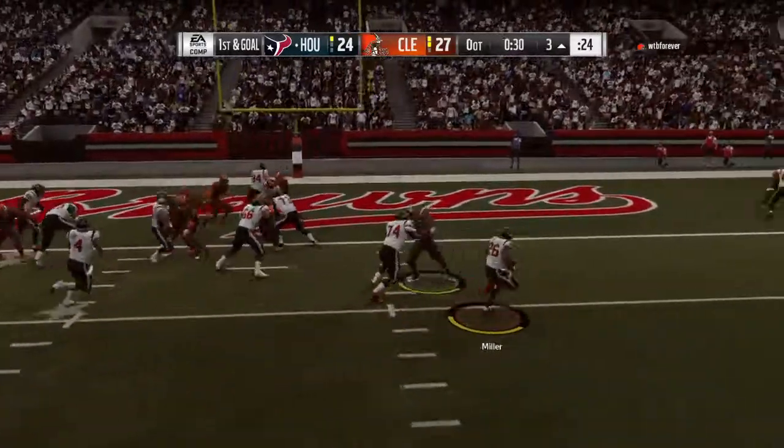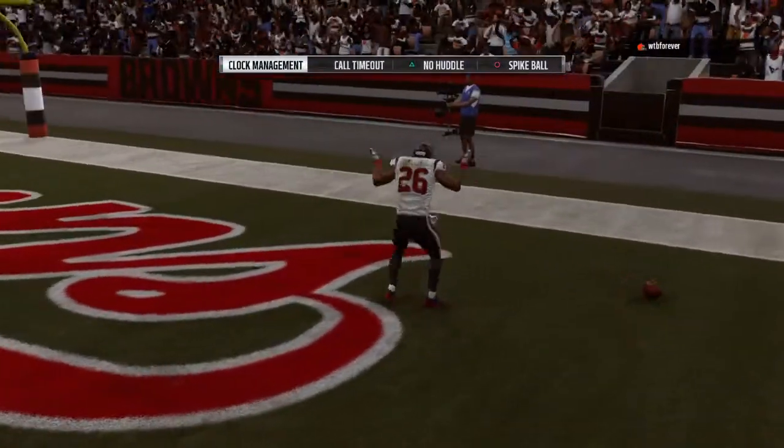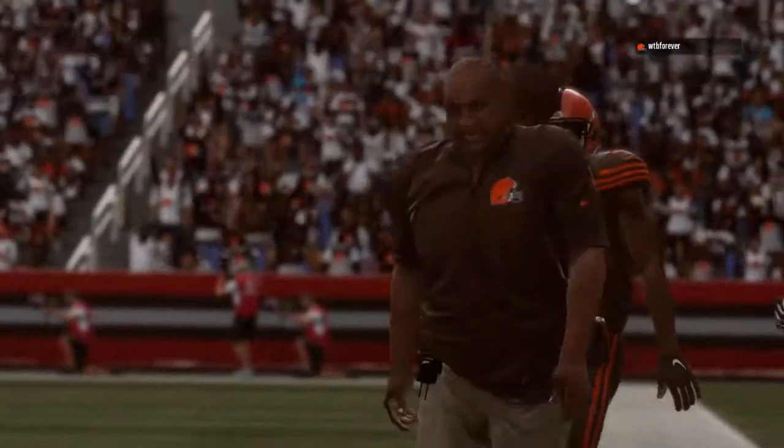They'll try to punch it in with Miller. And he is in for the score. And it is absolute stunned silence here as they win it on the road in overtime.